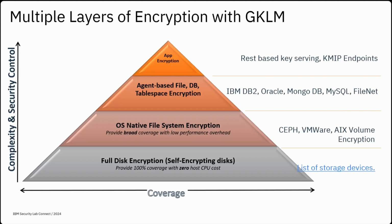Moving next is database encryption, which provides the capability to protect key database files and database backup images from inappropriate access. Therefore, it is less granular and easier to manage, but covers only a certain subset of data. Examples are IBM DB2, Oracle, MongoDB, MySQL, etc.